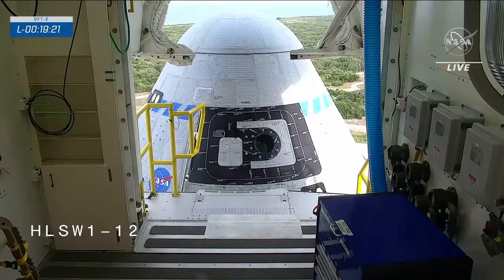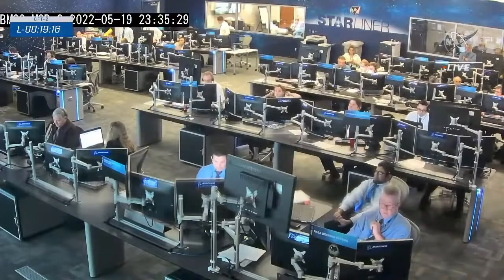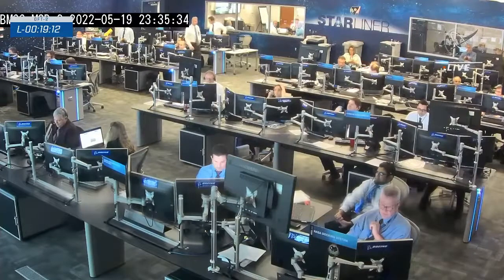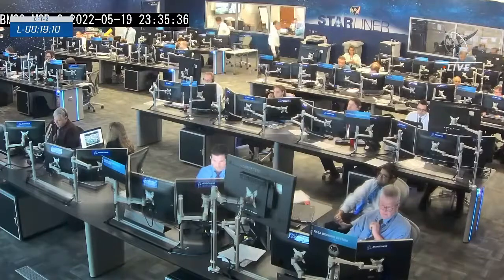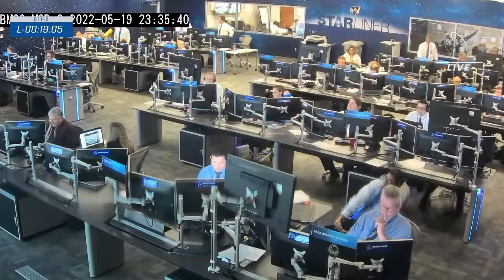Let's take a live look now inside the Boeing Mission Control Center. That is where that poll will come from. And it is a very short poll. We will hear the spacecraft launch conductor, Lewis Acheson, poll people inside that room in charge of the propulsion system and power and many other subsystems.